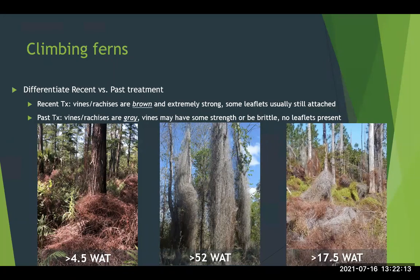Another thing that can help determine whether treatment occurred this year or a prior year is the strength of the rachises. If you have a big drape of freshly treated climbing fern, you would actually be able to hang your body off of it and swing around like Tarzan, and I have, for fun.